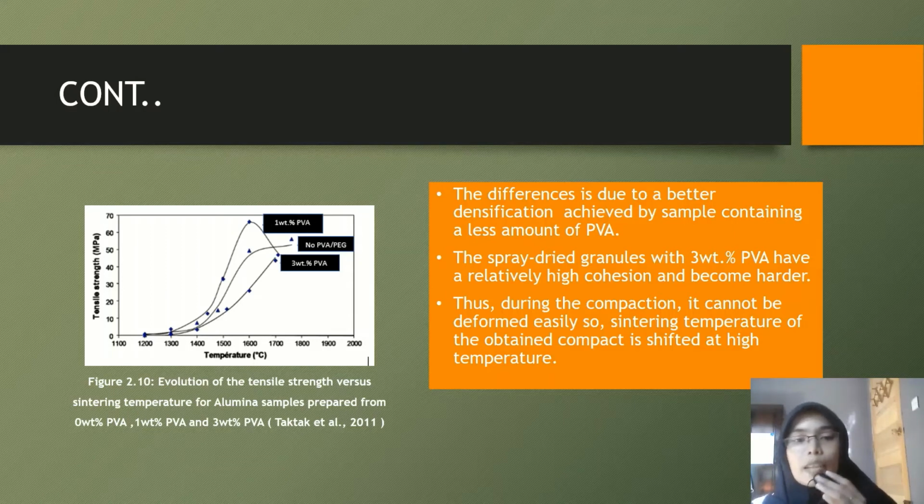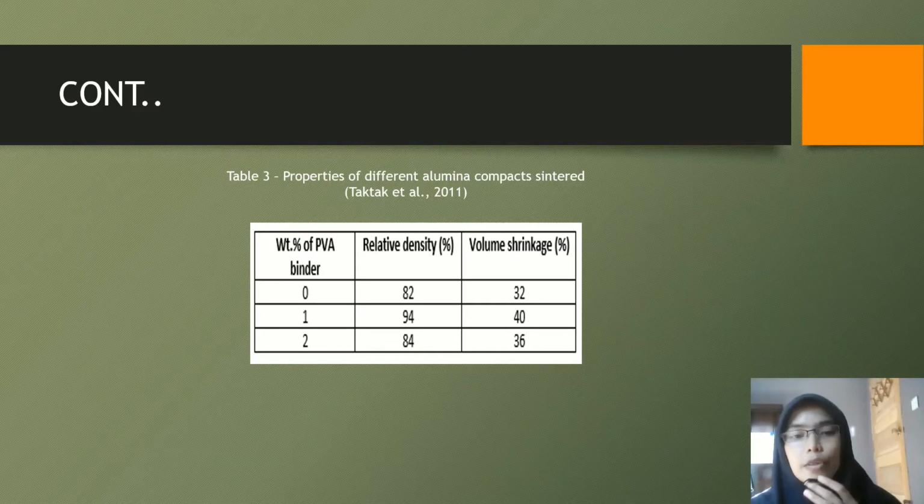For the samples containing 3% PVA, it has relatively high cohesion and becomes hard to distort. Thus, during compaction, it cannot be deformed easily. So that's why this graph shows that the sintering temperature of the obtained compact is shifted to a higher temperature. In this table, it is clearly shown that the sample prepared from 1% PVA powder shows higher relative density than those prepared from 2% PVA powder. This is actually due to the better densification achieved by the sample containing less PVA.